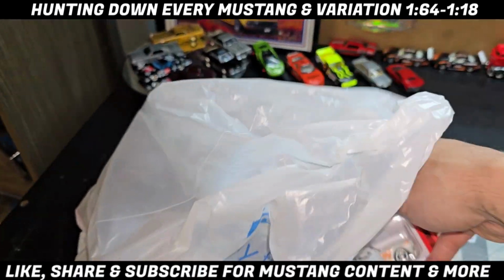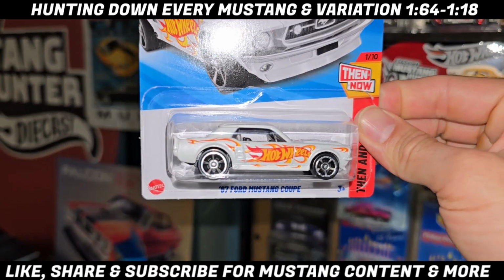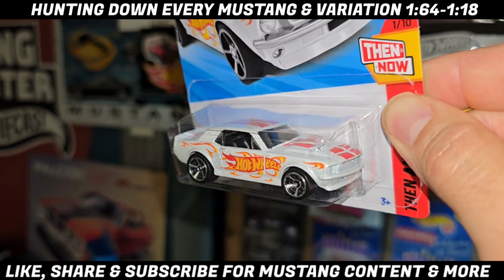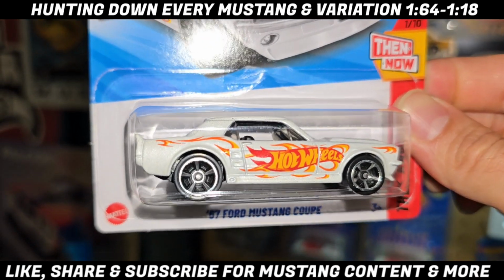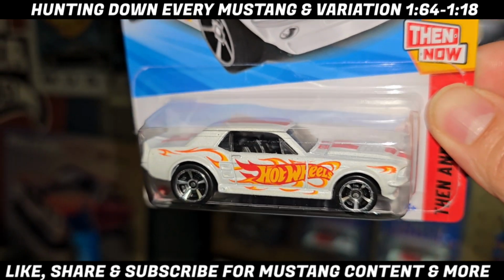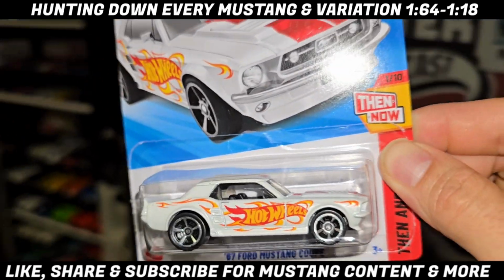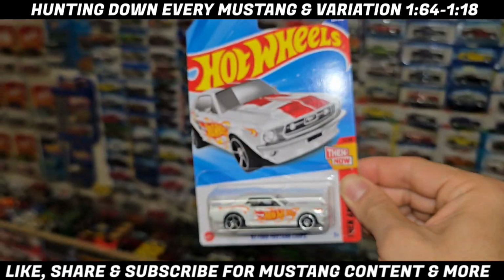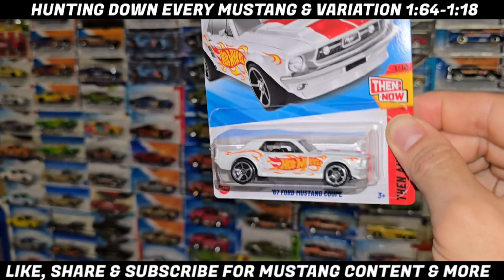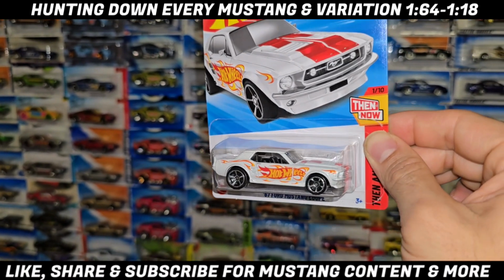All right, and then next up, we finally scored the EK 67 Coupe. This thing looks beautiful in the Hot Wheels race livery. I love the flames that wrap around the Hot Wheels flame itself. You got some stripes running down the center, MC5s in chrome. No detail, but man, this was one I was like, oh my gosh, that is awesome. Love the deco they put on this one.